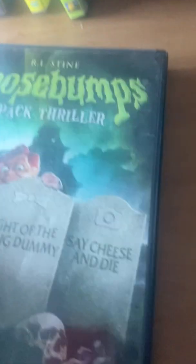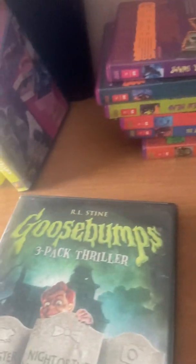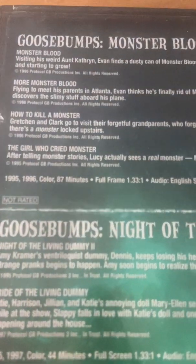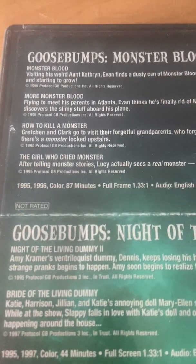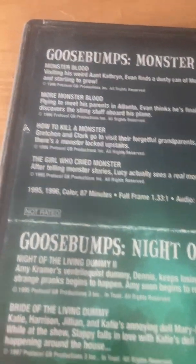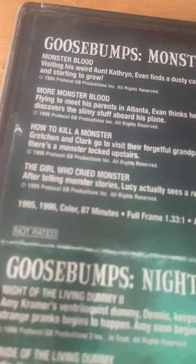And now you get to these three-part packs right here. So you have Monster Blood, Night of the Living Dummy, and Say Cheese and Die, which is cool. I'm happy I have pretty much the entire TV series here except for one episode. But the problem is you go to the back here, and maybe some of you know the episode list by heart. You have Monster Blood, then more Monster Blood, then How to Kill a Monster, which is the first episode of Goosebumps, and it's the third episode on this DVD, right?